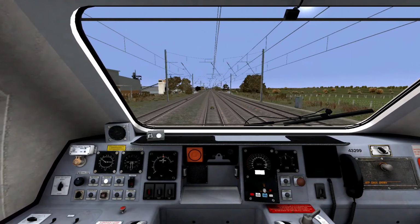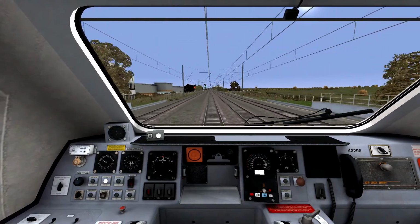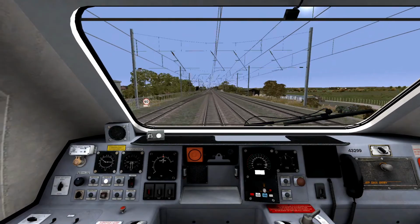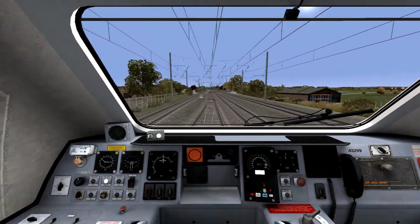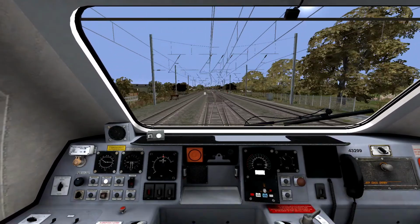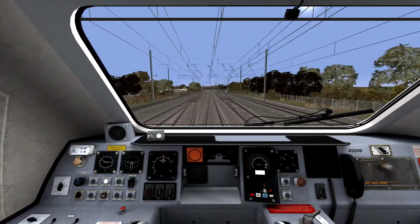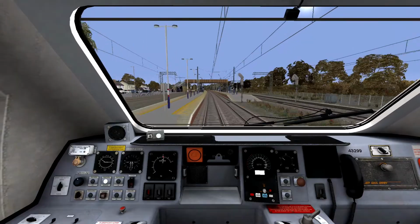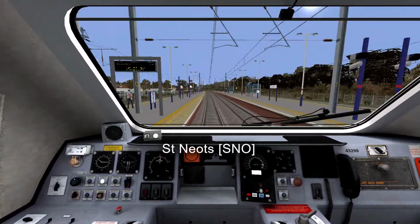So we should be approaching St Neots because of the junction with a feather signal. This is St Neots station. Next station will be Huntingdon with a very pointless platform 1.